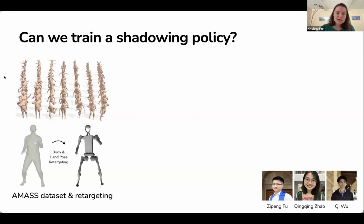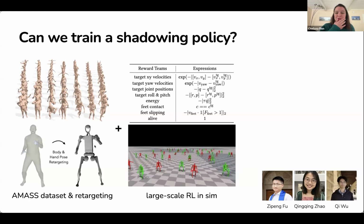And the way that we're going to do this is we'll take the AMASS data set and retarget the human poses and the hand poses to our robot. Then in simulation, we can train a policy conditioned on the retargeted pose, basically the desired pose that we want the robot to accomplish, and we'll train the policy to try to match that. And that isn't trivial because it needs to match that while also not falling down and obeying various physical and dynamic constraints in the environment. And so we'll do this with reinforcement learning.